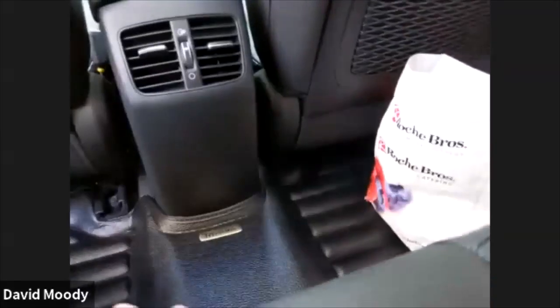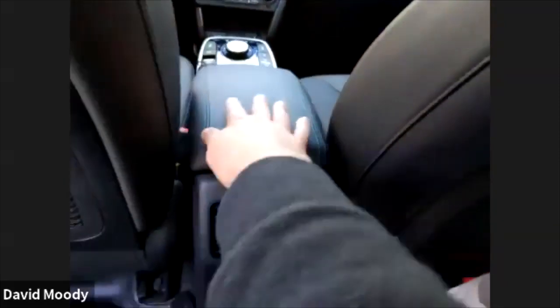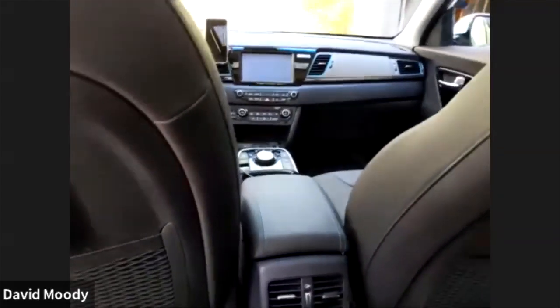It's got an armrest with cup holders, and it has vents for the back, which you can turn on and off. It has no charging ports in the back, which is kind of a disappointment. There is one here in the console that could easily feed back passengers if they needed that. Yeah, you'd think an EV would have power. It has a lot in the front, just not in the back.